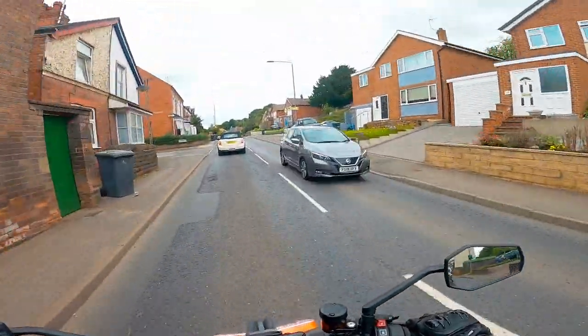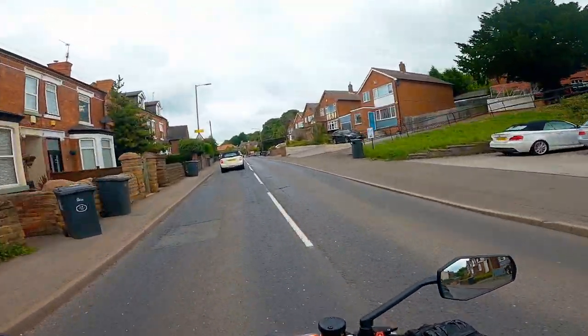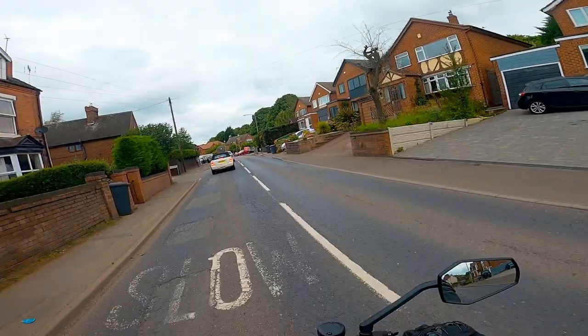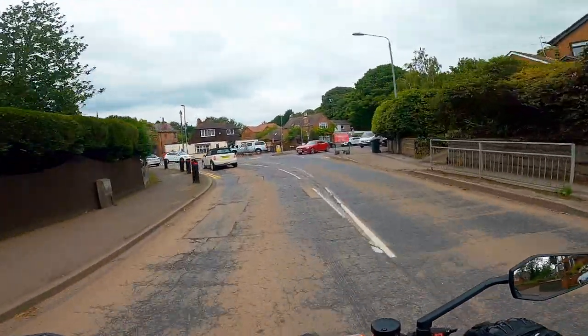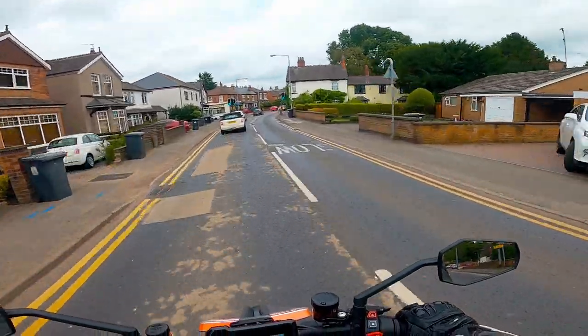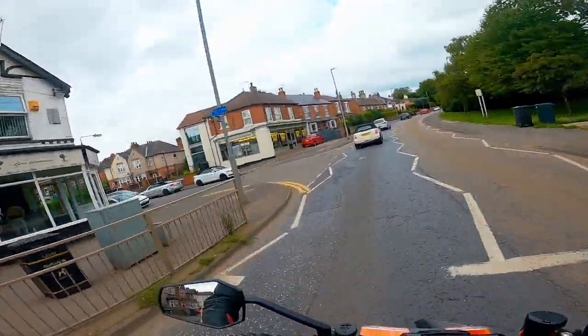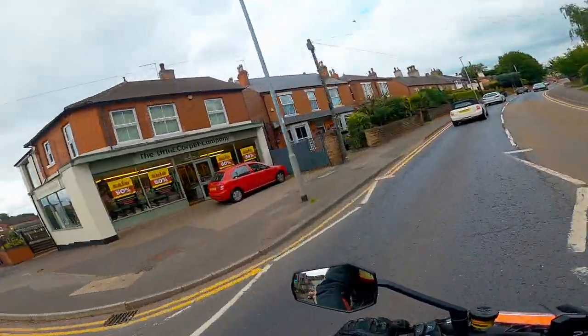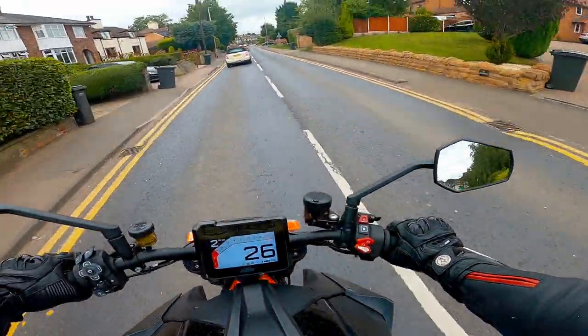So what do you guys think about the looks of it? I get it. From what I see online, it gets either love it or hate it reactions. I personally love it. I think it's awesome. I actually like this colour, the black. I think the black looks nicer than the white one. Just makes the orange pop a bit more, I think, in my opinion, but what do I know?